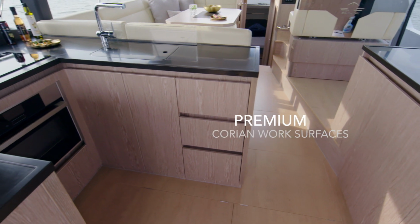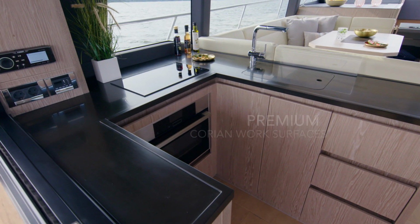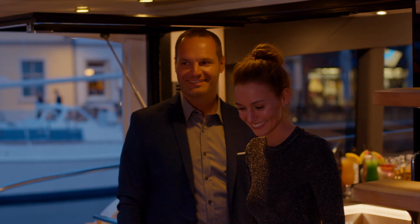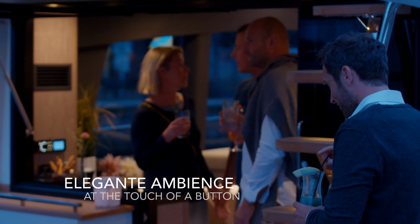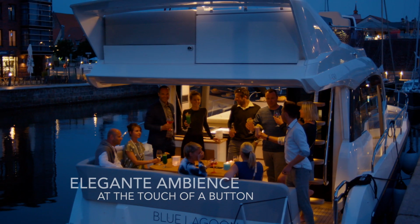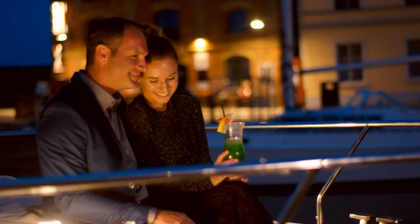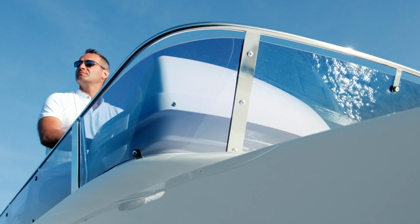And our well-equipped designer galley puts the pleasure back into cooking, with subtle lighting, premium Korean work surfaces, and a 360-degree sea view. There's optional state-of-the-art fusion audio and elegant courtesy lighting. So you can switch on the ambience and entertain friends with unforgettable evenings on board. Open doors and windows to connect inside and out, making memories that last forever. Whether it's a picturesque port or a deserted anchorage, you can choose a different backdrop every time. When the sun rises again, you are truly spoiled.